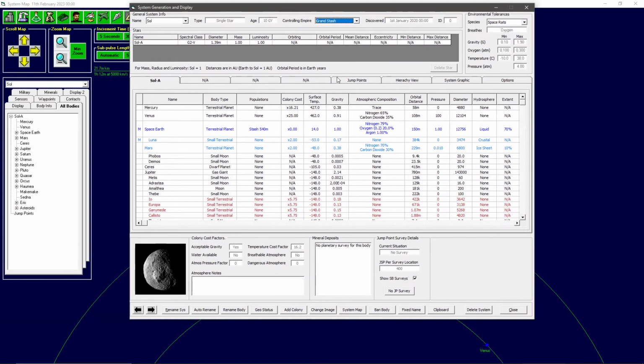There we go. Yeah, so we can see some information about Luna. So it doesn't have an atmosphere. Its colony cost is ×2. This is that suitability thing. So the reason it's ×2 is because there's no toxic gas in the atmosphere. There is in fact none. Toxic gas would make it like ×8 or something. Its gravity is within the range that we tolerate. So this is up here. We have a min gravity of 0.1. Well, this is above that. And its temperature, it is too cold.